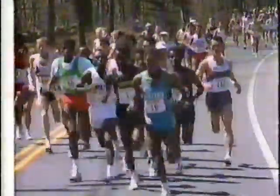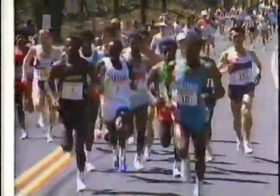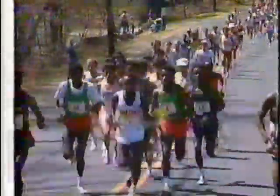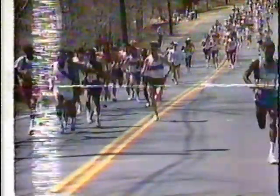Now the temperature is 58 degrees, it's sunny and clear, the humidity 58, and who's in our lead, Larry? Well, you've got the favorites up there. Number one on the left, wearing black, and it probably has his affiliation up there, is Ibrahim Hussein. The colors of Ethiopia are red and green, and we'll look to see if we find the three Ethiopian runners here, two of which are given a chance to run up in that lead pack led by Abebe Mekonnen.